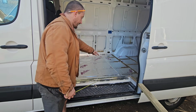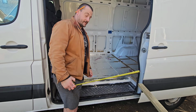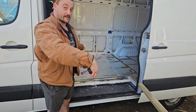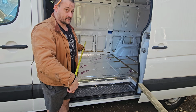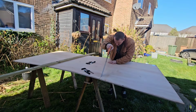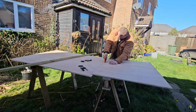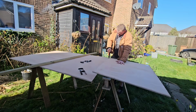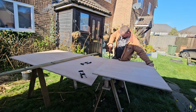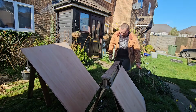Right. I don't need to measure that way because that is exactly 4 foot. And that is also the width of the plywood. I just need to measure that way, which I did earlier, and it's 61 inches, I'm pretty sure. Wasn't a very graceful ending.